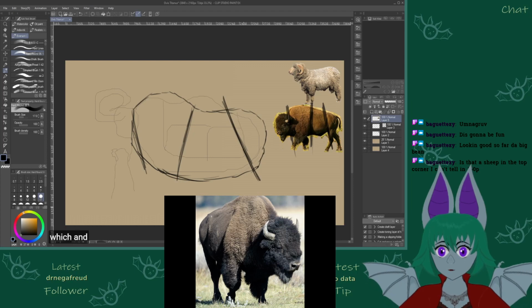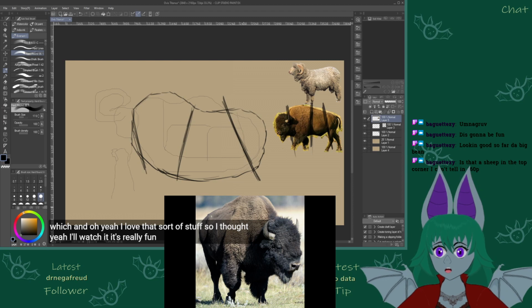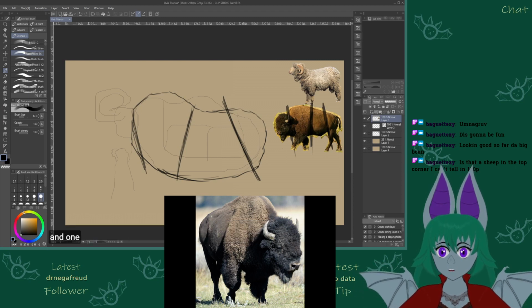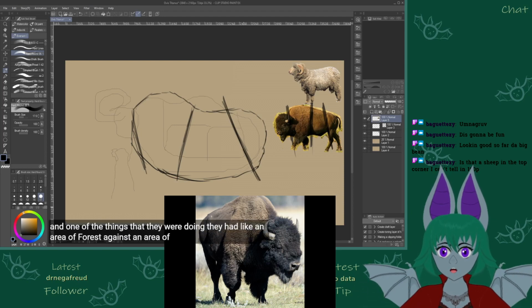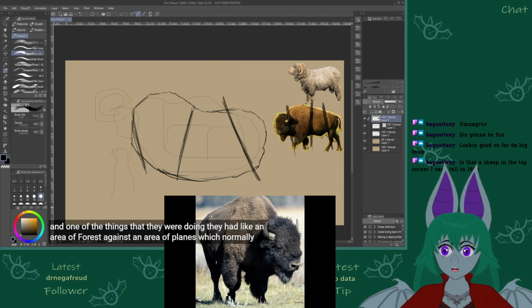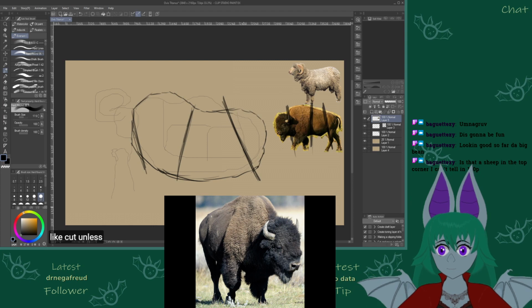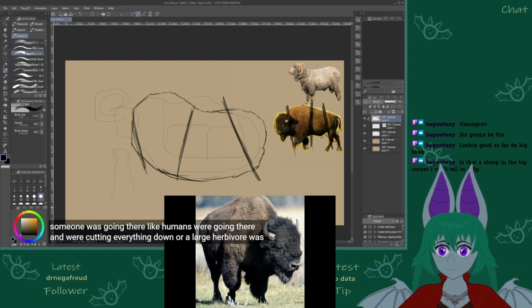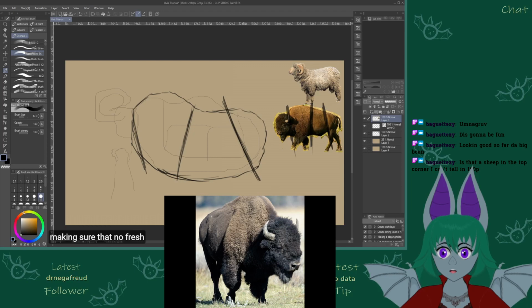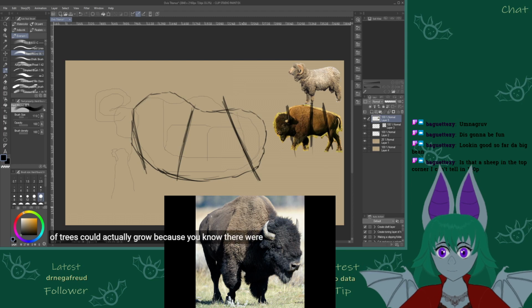And I love that sort of stuff. So I thought, yeah, I'll watch it. It's been really fun. And one of the things that they were doing, they had an area of forest against an area of plains, which normally you wouldn't have a very distinct cut, unless humans were going there and cutting everything down, or a large herbivore was making sure that no fresh growth of trees could actually grow, because they were eating the saplings.